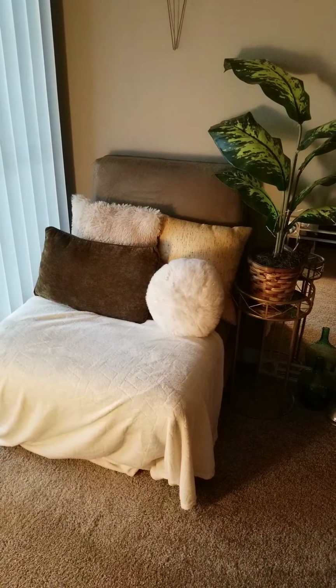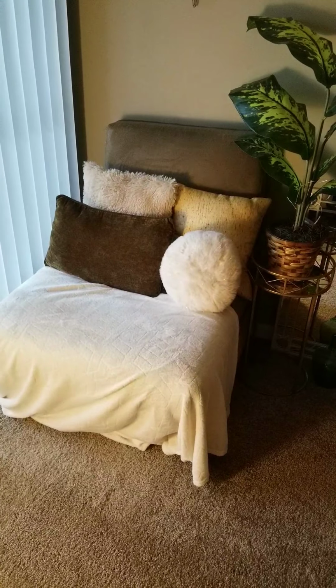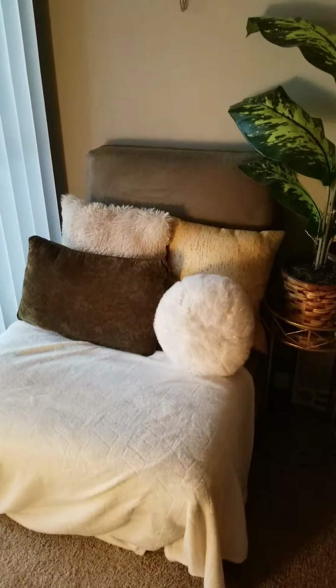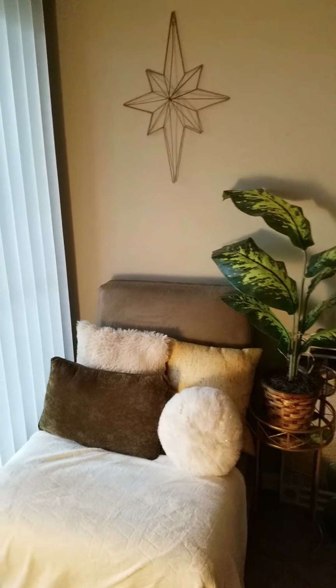Then I got the pillows. Most of the pillows are from the at-home store, except for the gold pillow. The gold pillow is from Goodwill. I got this star from the at-home store.